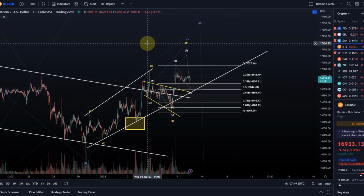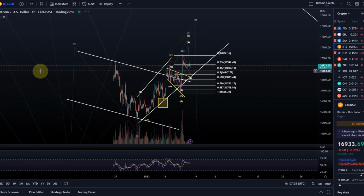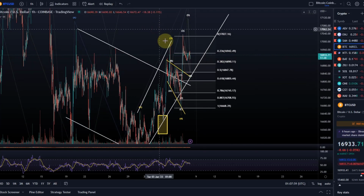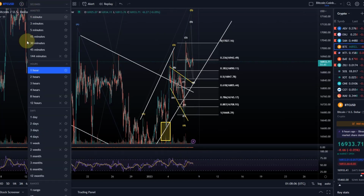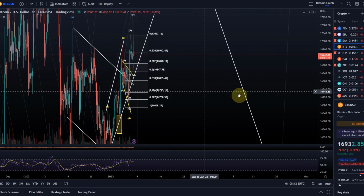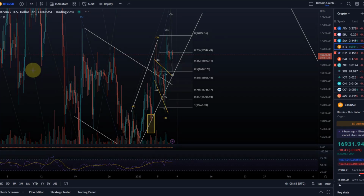And like Ethereum, I just made the Ethereum video, we also have here, let me go to the 1 hour chart. Yeah, if I go to the 1 hour, we see a slight bearish divergence on the 1 hour RSI. Let's see if we see that on the 4 hour as well. Yeah, we see that here as well. So a slight bearish divergence, which indicates we need to be watching that, because at any moment this could top. These are indications that a trend gets exhausted.